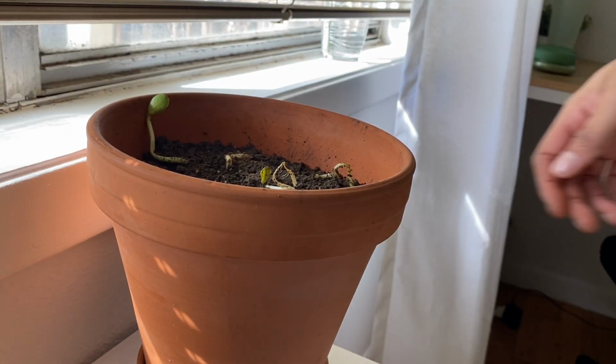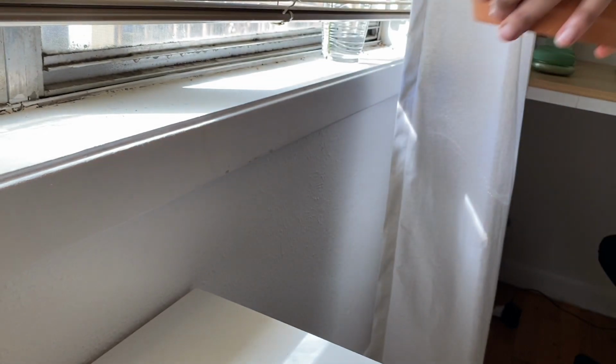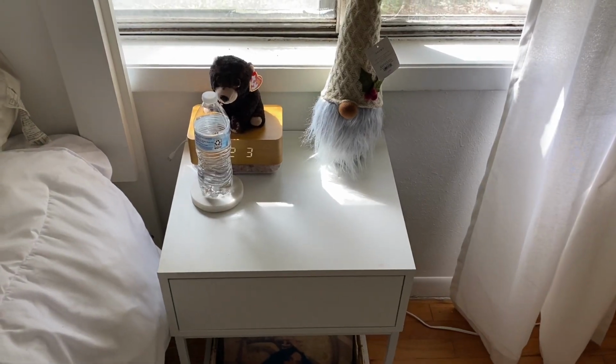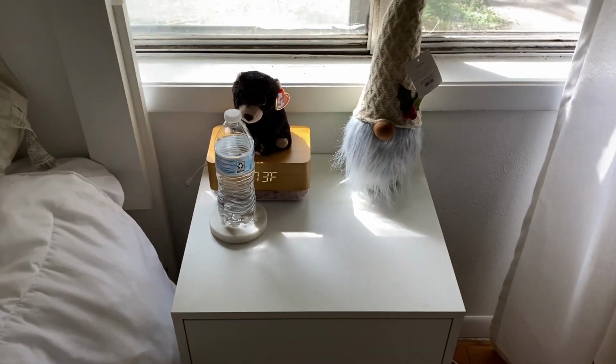Lastly, I need to decide where I'm going to put this gnome, which is pretty much one of my favorite dudes. He's nice and chocolate, just like me. Anyways, I have no idea where to put him. I could put him on my nightstand, but I feel like it would look weird. That's my only problem. This is my dilemma. This does not look good here.